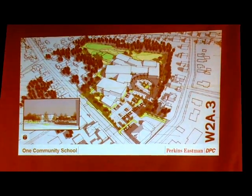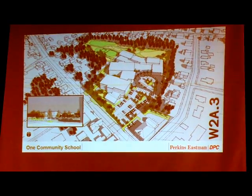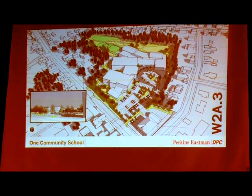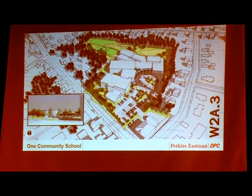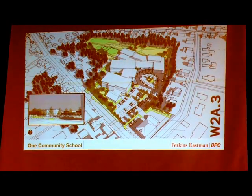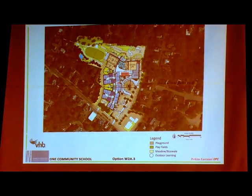This is the next version of that same idea. What happens here is the back mass switches. The gymnasium is now on this side of the plan, and the cafeteria is on this side. So we got away from the feasibility and looked more at what was the best fit for the site, what's the best for the school. Is this still W2? This is W2A.3. Oh, okay. Yeah.